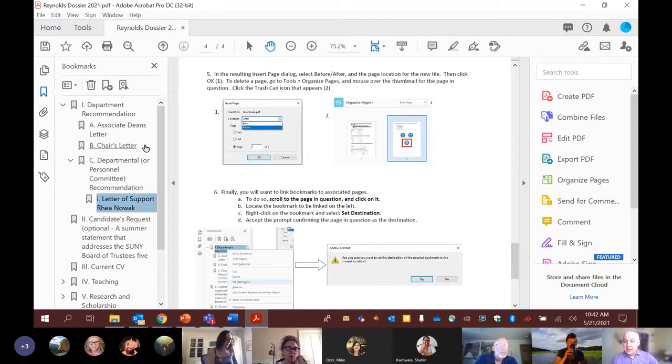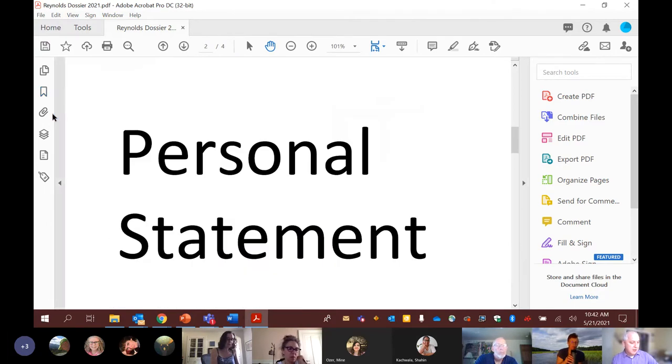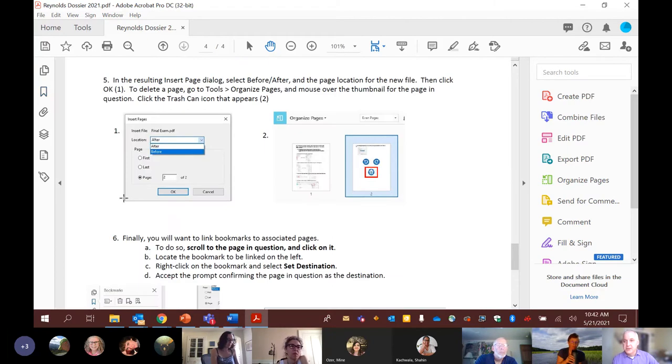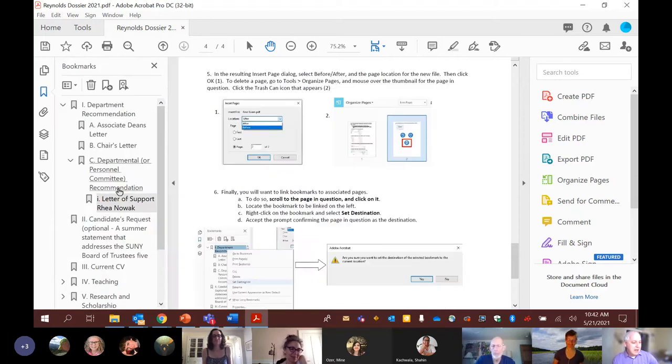And now again, just like everything else, I'm going to click off of it. I'm going to click somewhere else to see if it goes there. And then I'm going to click back on my letter of support from Rhea to see if it jumps to that page, and it does. Now, I know this isn't actually the letter of support from her, but we're going to pretend that this is a wonderful letter from Rhea that she wrote to me that's all sorts of flowing and great things about all the great things I've done. Okay. So that's how we can do that.